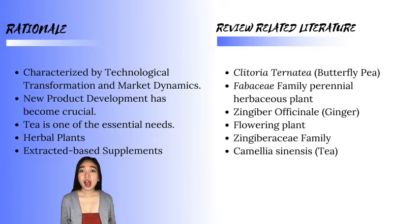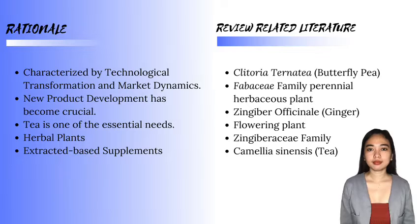Butterfly pea and ginger are herbal plants. Different methods are used in making tea, the most frequently used being extract-based supplements. The essential compound is removed to be used either as powder or liquid. However, the method used in processing the butterfly pea ginger tea powder is drying the whole plant to make it into powder.